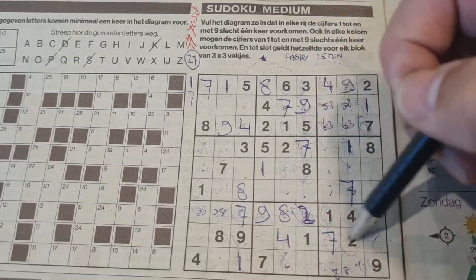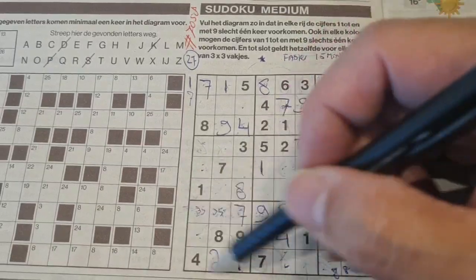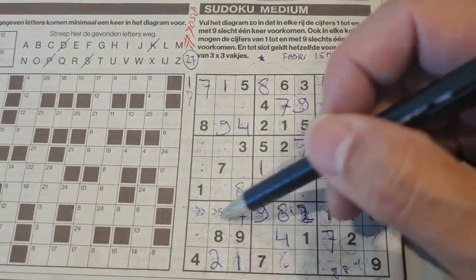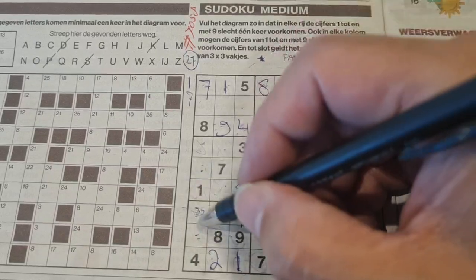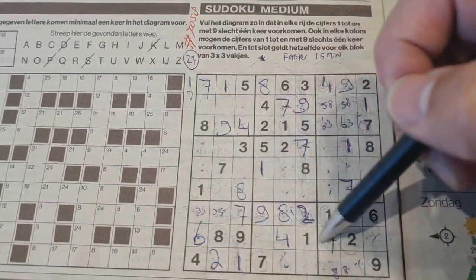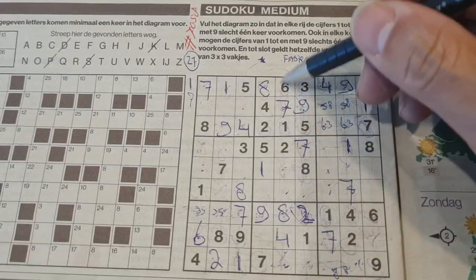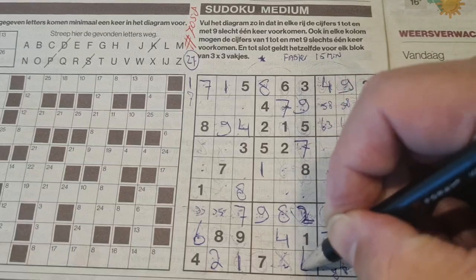2 in this row, 2 in the row below. So last row, the only place left for the 2 should be there. So 1 digit left in this big square for the 1, the 2, the 3, 4, 5, 6 is missing. 6 in this row, 6 in the row below. So last row, the only 2 places left for the 6 should be here or there. We see a 6 in the middle column, no 6 there. 6 should be there.